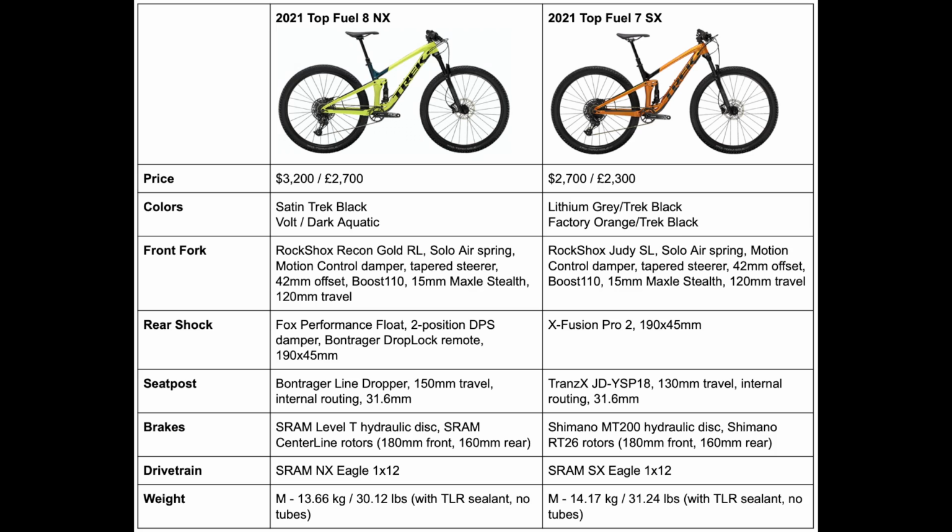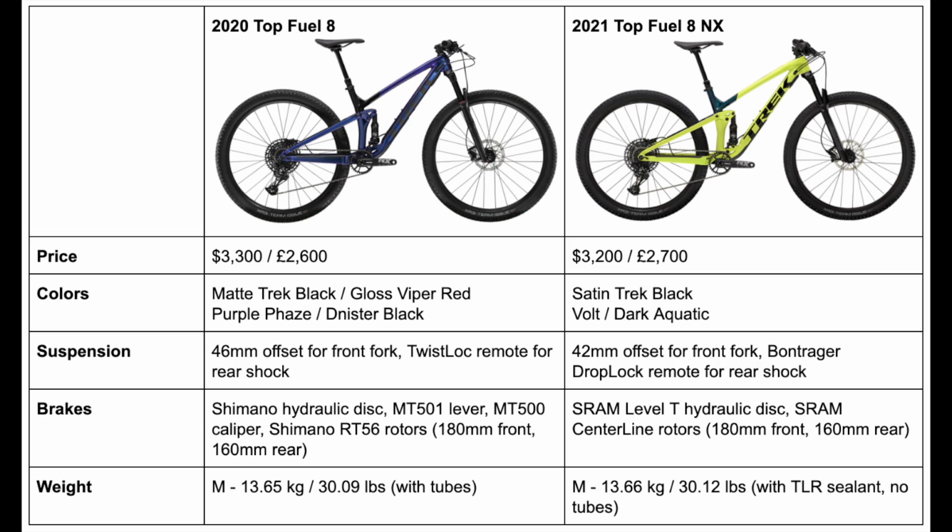The weights of these bikes are definitely different, as the Top Fuel 8 once again weighs 13.66 kilograms or 30.12 pounds, while the 7 weighs 14.17 kilograms or 31.24 pounds. But those are all the current changes to the Trek Top Fuel lineup, at least the aluminum frame models from 2020 to 2021. I'll put up the simplified tables that show all the differences in one place right now, but overall I hope this video helped you out in determining those changes.